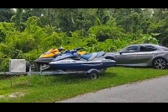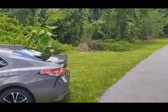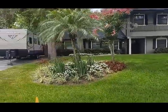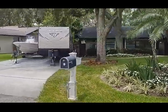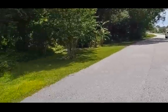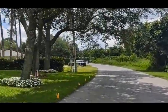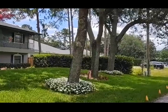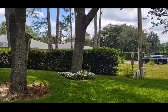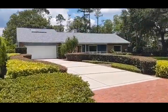That's the lifestyle that people want. Winter Park High School, jet skis, lakefront house, no HOA. So you've got room to park your boat and your RV, if that's what you want. No HOA makes it even more manageable. I'm starting to think this house is even cooler than it is. Winter Park, lakefront, great schools, no HOA. I've got to live here. All right, we're back up front.